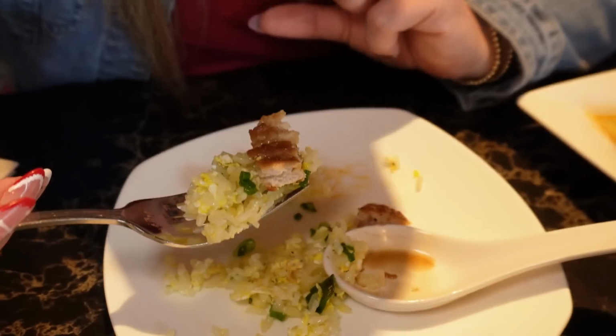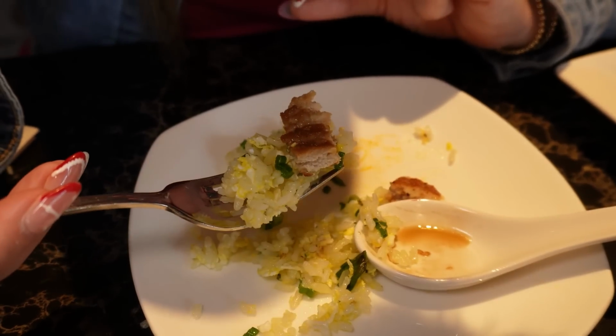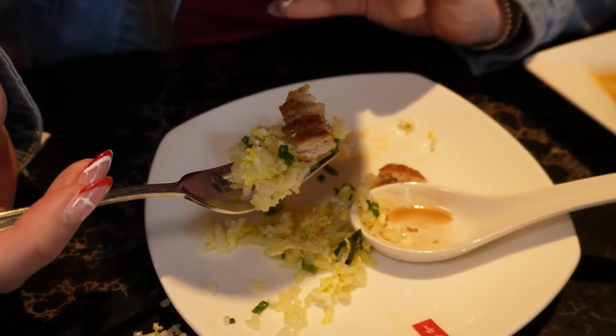Everything that we've had so far, I would order again. There's nothing that I would think twice about and not get again. And also the cucumber, after I had the spicy thing, the cucumber was really great to cleanse my palate in between things. Everything has been really great. I agree with your 9.